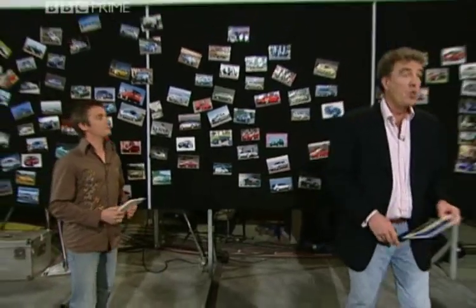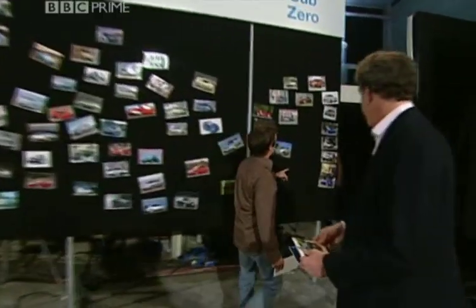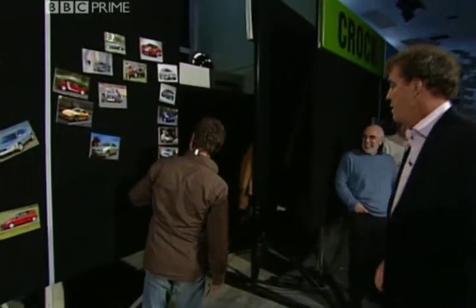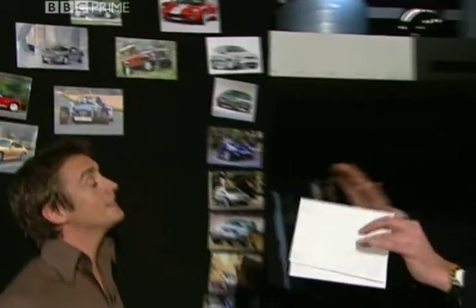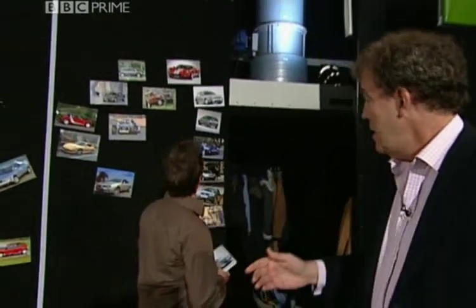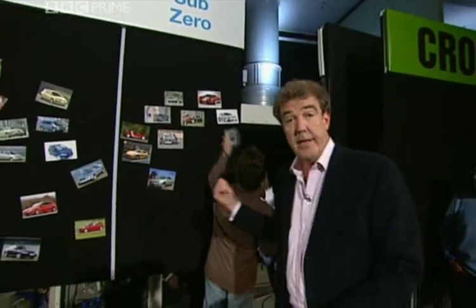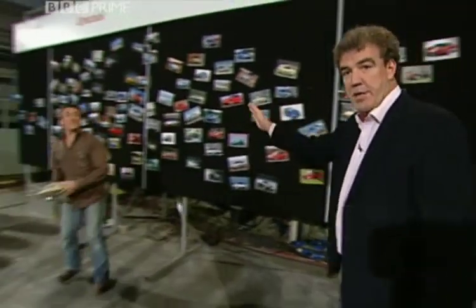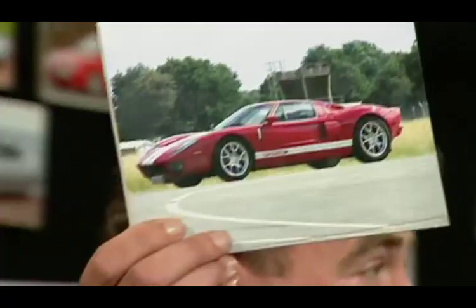They had the cool wall. Hold on a minute. Jeremy, all the Fords have moved to Sub-Zero. All of them. Yeah, it's a fluid thing, the cool wall. As you know, it's never anything fixed. And I looked at them, I thought, they're nice cars. Really, I tell you what, they're moving back. That's ridiculous. No, look, I want to make it absolutely plain. I'm not doing this. If anybody's watching from, like, Dagenham, I'm not responsible for that, OK? Brings us on to the Ford GT.